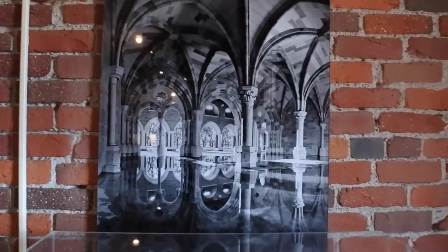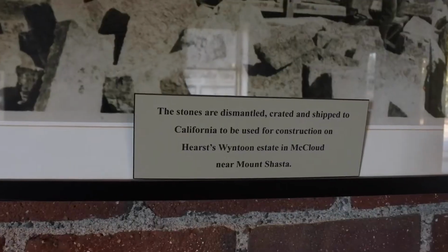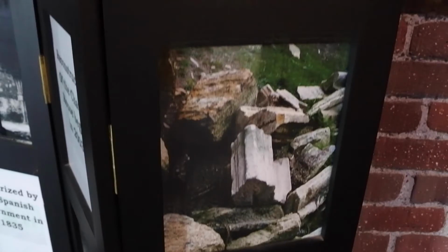Okay, so the stones that are used in this monastery were used in an abbey in Spain that was built in like 1100, and at some point I guess the building crumbled or was disassembled, and those stones were imported to the United States by Sir William Randolph Hearst, who was going to use them on one of his homes that never did see fruition, and then they sat in San Francisco for decades, just becoming prey to graffiti and all sorts of other things.